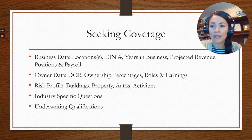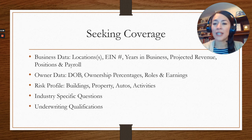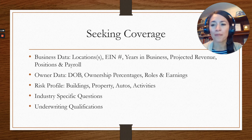You want to have the data of your owners, any partners involved in the business, what their ownership percentages are, what they exactly do in the business, and how much they earn. And again, there may be a variety of ways in how you report this, but each company will ask a little bit about that.